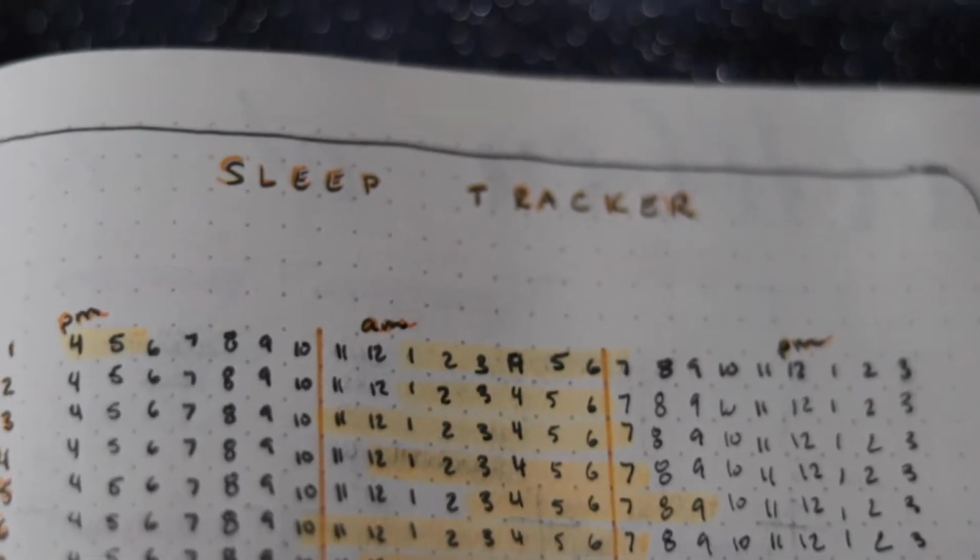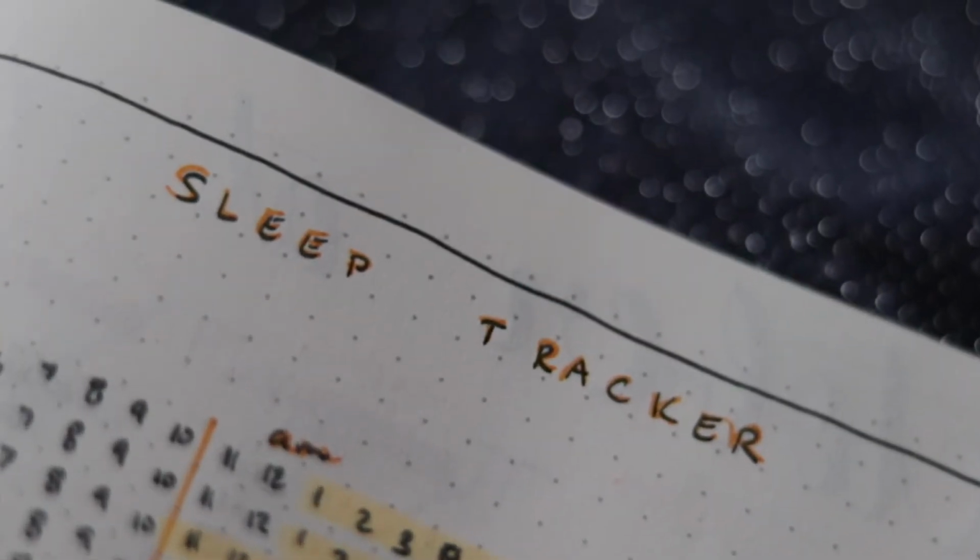Then on the next page I had my sleep tracker, and honestly that's probably the lamest page in this month. I wanted something super sleek and simple. I feel like I could have done so much better, but I have no idea what I would have done for that.